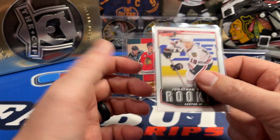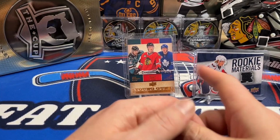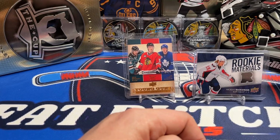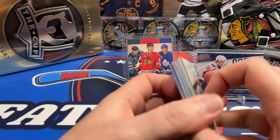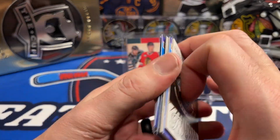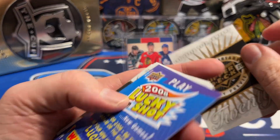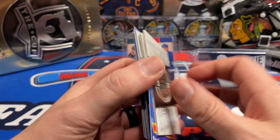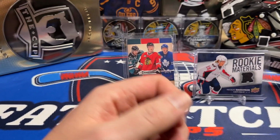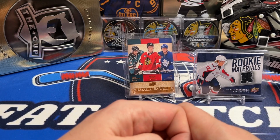The Toews I like a lot. I'm a big Toews guy. I like the checklist. I really like this Backstrom rookie material. So all in all, I think this was great. These are not great. These are whatever. And I was really bummed that these things were so thick, these anniversary previews, because they were making it tough to save my rookie materials. But I'm happy that it's Backstrom. Could do a heck of a lot worse than that.